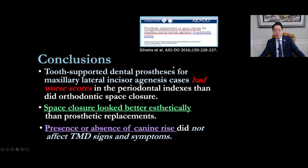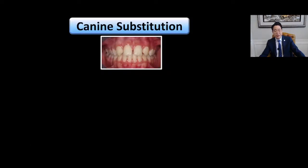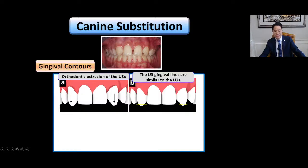In this systematic review, the authors reported that space closure for missing upper laterals looks better aesthetically than prosthetic replacements. This is our CE article. Congenitally missing maxillary laterals. Orthodontic extrusion of the maxillary canines. You can see patient is missing laterals. Maxillary canine gingival lines are similar to the lateral incisors by extrusion.